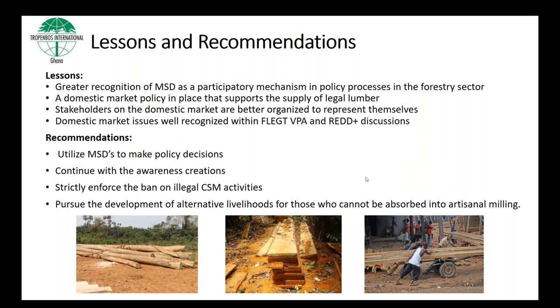And even though it has been very successful, once chainsaw operators have been transformed to provide legal lumber, we expect that it will be rolled out in the country. Now, we also think that enforcement of the ban on illegal chainsaw milling should continue, but it should be done in a proper manner, where there should be discussions among all the stakeholders. And then we should pursue the development of alternative livelihoods for those who cannot afford to move into the logging options that have been provided under our program.